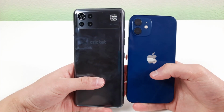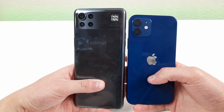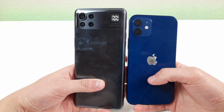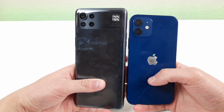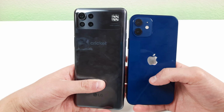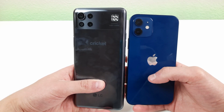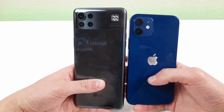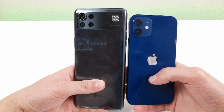Now, taking a look at these camera setups, the LG K92 5G has a 64 megapixel rear camera, a 5 megapixel ultra-wide camera, a 5 megapixel depth sensing camera, and a 5 megapixel macro camera. The iPhone 12 has a 12 megapixel rear camera and a 12 megapixel ultra-wide camera, so both have pretty good camera setups. The only difference here is the LG K92 5G has a macro camera and the iPhone 12 doesn't. So if that's important to you, definitely keep that in mind.